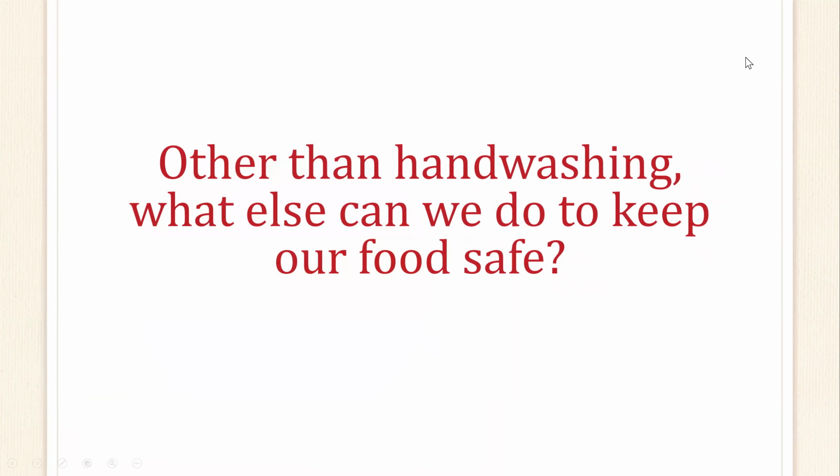Now, what we're going to do is look at a series of questions. These are things that I get over the recent days and weeks and months about some questions people often have about keeping their food safe. And one of the most frequently asked questions is, other than hand washing, which we obviously are well aware of, has many applications for overall health and well-being, but what else can we do to keep our food safe?